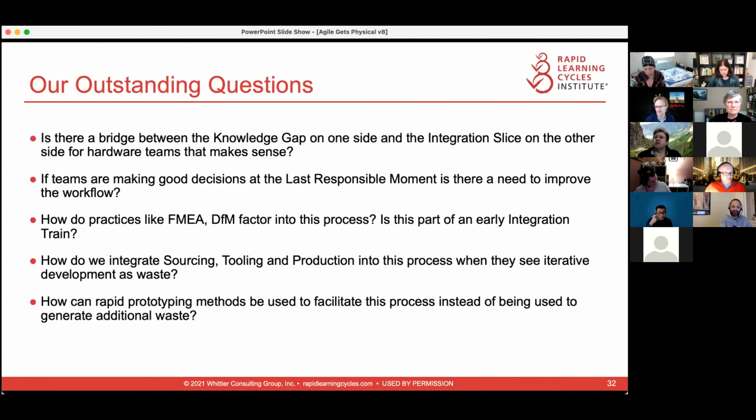But one of the key shifts that people make when they start using rapid learning cycles is, instead of thinking about, I have to design this component, what's the design for this component, and then doing build, test, fix cycles to get the component right, it's instead to say, well, what do I need to know before I even make the design that would help me make a better design? And then what do I need to learn? How can I learn that?